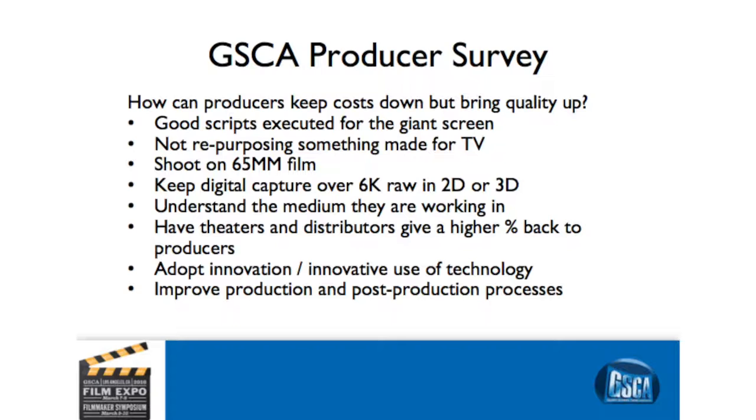Shooting on 65mm film, keeping the digital capture over 6K raw in 2D or 3D, understand the medium you're working in. This is the one that generated the longest response, I will let you know. Have theaters and distributors give a higher percentage back to the producers. Adopt innovative use of technology, and then improve the production and post-production processes.